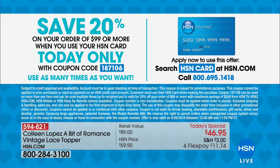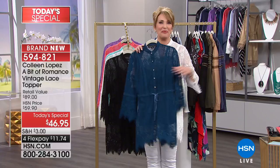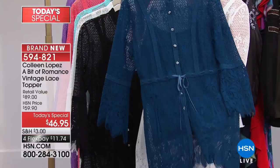Brenda in Texas is here. Brenda ordered the navy. Excellent choice. Brenda, how are you? Colleen, how are you? I am great, having such a good time. I'm thrilled that you're all getting this beautiful topper, and I think you're going to be really tickled with this color. This navy is quite beautiful, Brenda.